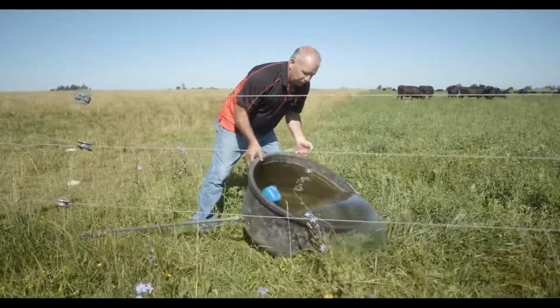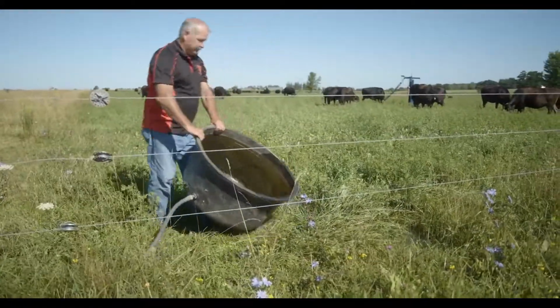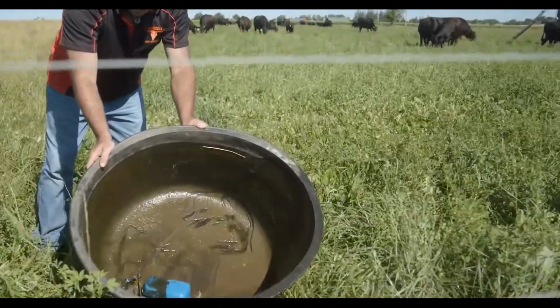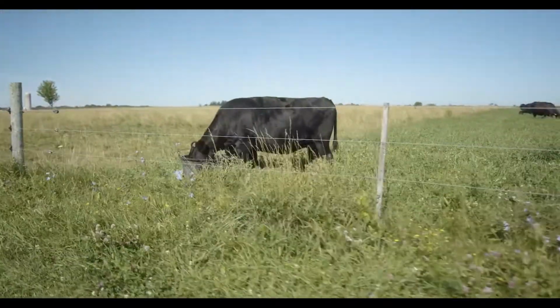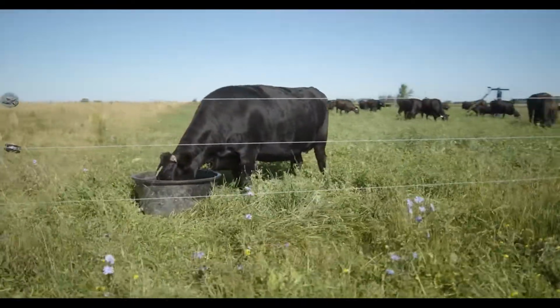Once I dump it, it's a 37-gallon tank. You can see the water's rushing in there, high flow, coming in there. They're fast, and that's the key. It's replenishing water fast, so once they start drinking, it will come back very quick again.